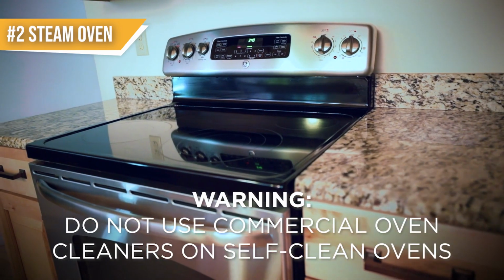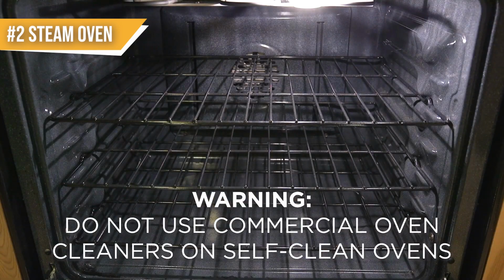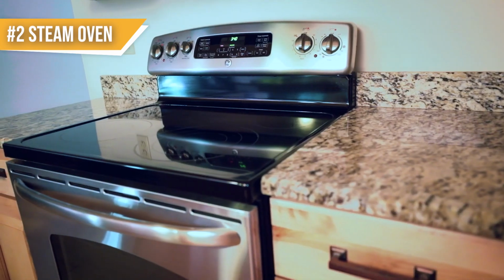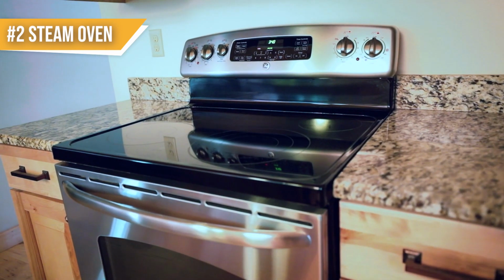Next is the steam oven. They are a great option for homes that want to cook nutrient-dense, healthy cuisine. These ovens work by injecting water into a boiler within the oven. This water can either be fed into the boiler through a water line or held in a separate canister until needed. The boiler will produce steam, which will heat up the oven.